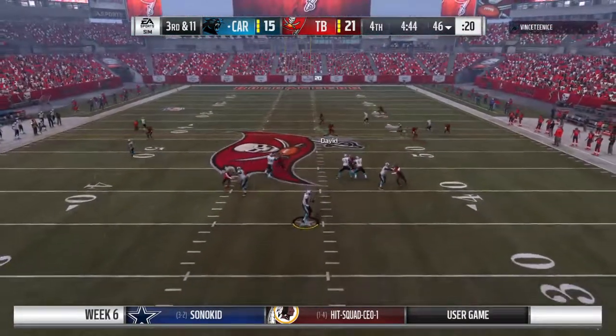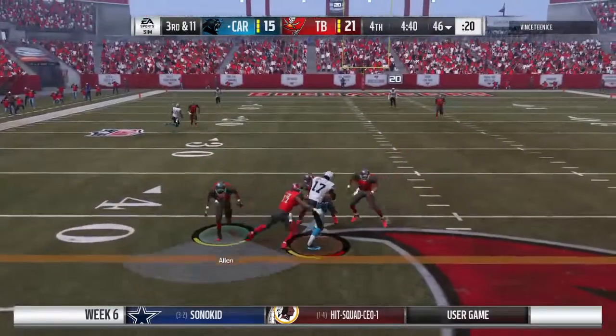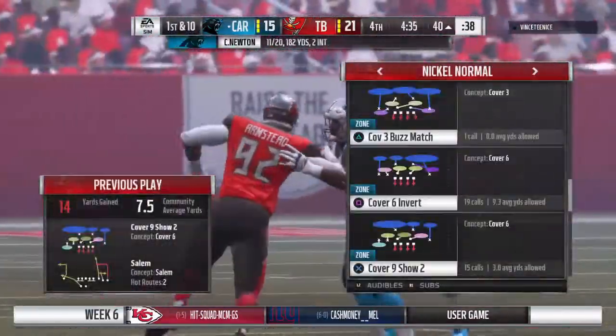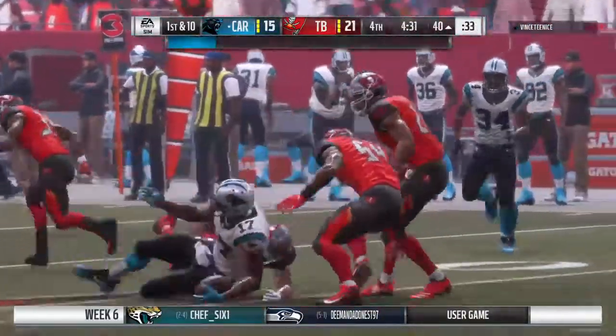Throwing on 3rd down, Newton. Funches with a catch over the middle. And they'll work this down to the 40-yard line, tackled there. Newton finding Funches for the Panther 1st down.